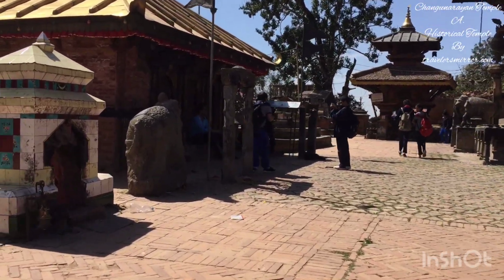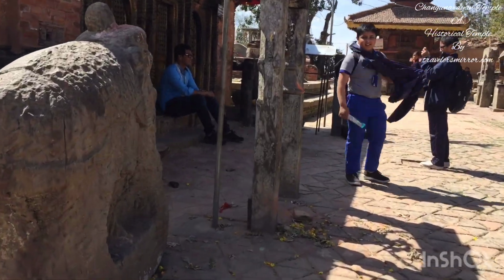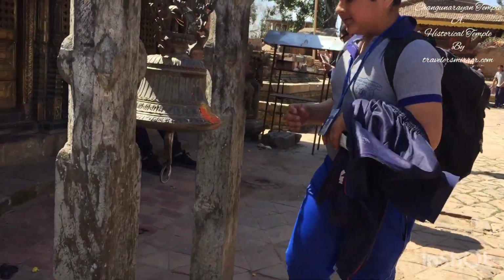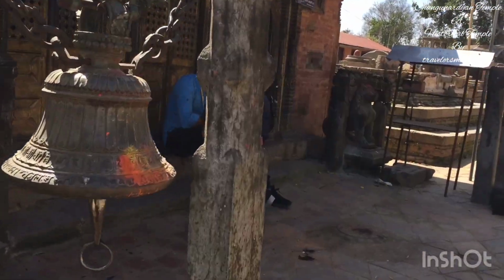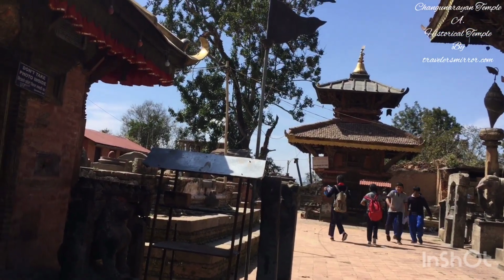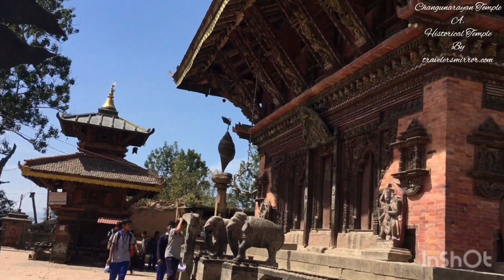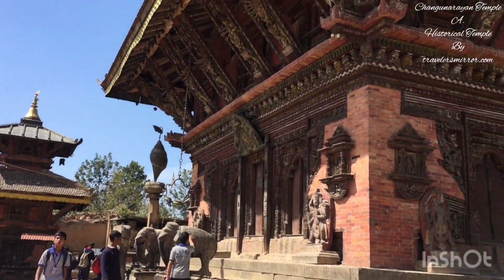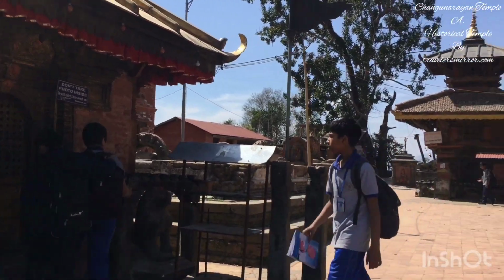You know, I knew that in this temple, Lord Vishnu residing in this place is worshipped by the Hindus as Narayan and by Buddhists as Harihara Mahalokeshwara. This is one of the seven World Heritage Sites of the Kathmandu Valley. It's listed as a UNESCO World Heritage Site in 1979-80.